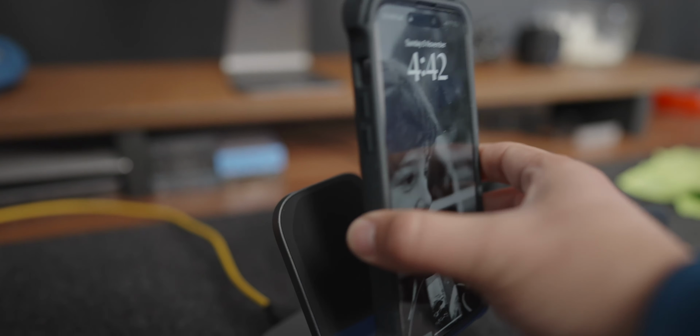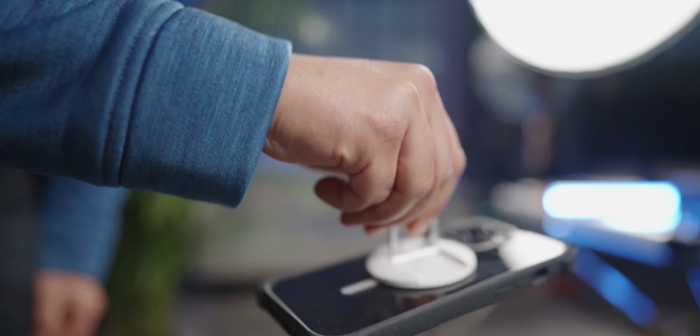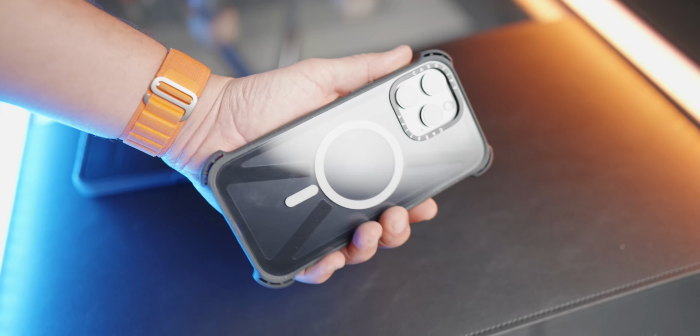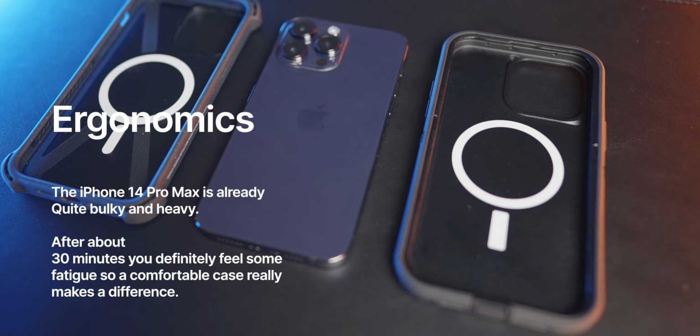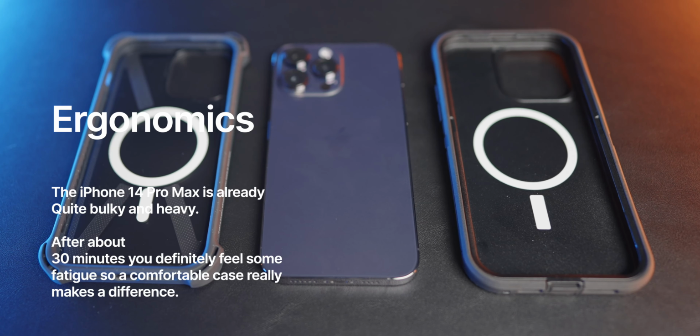As you can see, both support MagSafe. They're compatible with all of those accessories. And in terms of the magnet strength, they're both very good. No issues there. When it comes to ergonomics though, I find the material on the CASETiFY case a little bit friendlier to hold than the OTTERBOX. The OTTERBOX is a brick, right? You're really not likely to damage your phone when you drop this from a normal distance.